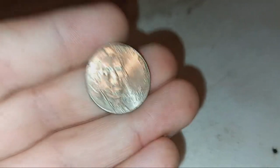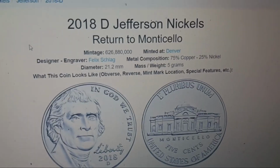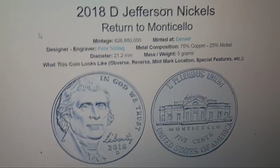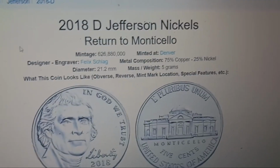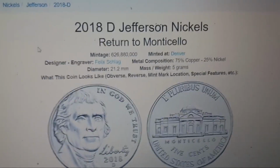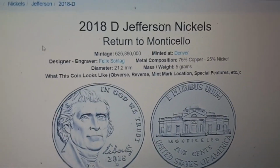So yep, I'll be right back with the facts of this 2018 Denver Jefferson Nickel. Alright, I'm back and I got the facts for the 2018 Denver Jefferson Nickel. Design is Return to Monticello, which I believe was from 2006 to now present. That's what the design is called.